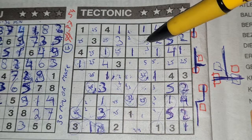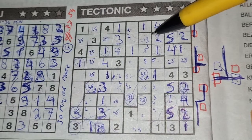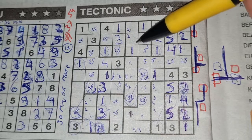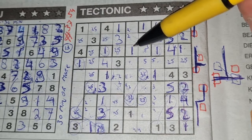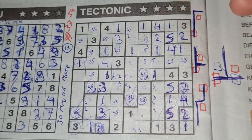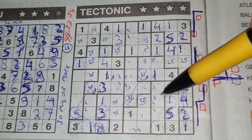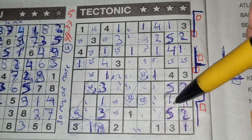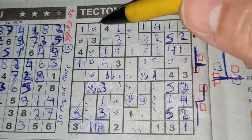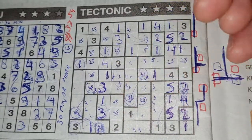Where's the 4? 3 or 4. We need a 5 here. Where's the opening? 14 minutes already passed. This box is going to be 4. 4, 5. Need a 2 there. This box is going to be 2.